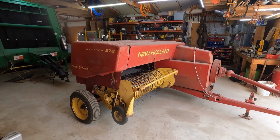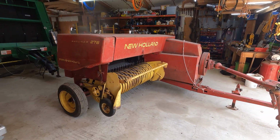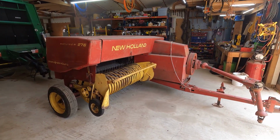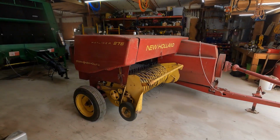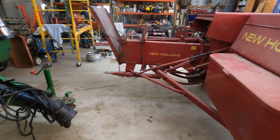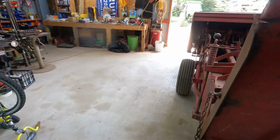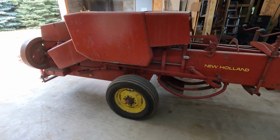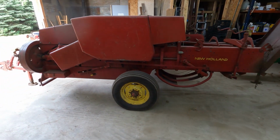So this square baler we've got is a 276 New Holland. It's a pretty good machine. I just put brand new tires on it last year. I've replaced a few parts on the knotter stack over the last few years, and it does a pretty good job. It does really good with grass hay. It does good with alfalfa too, but with alfalfa it seems like it only makes one size bale, and they're fairly heavy.